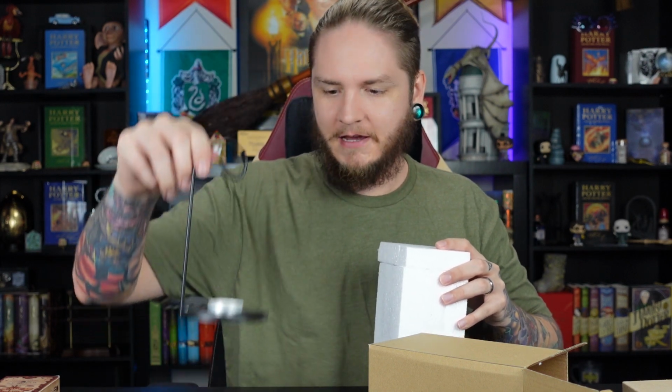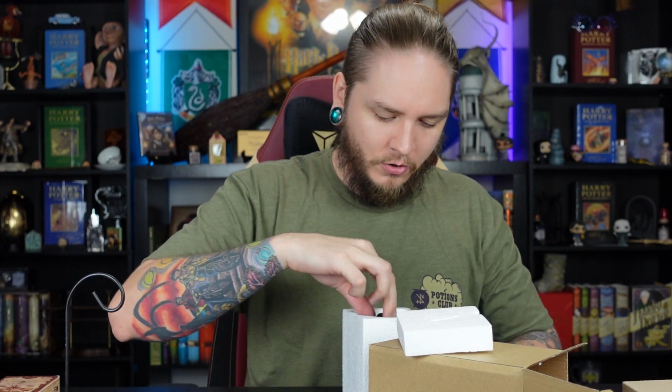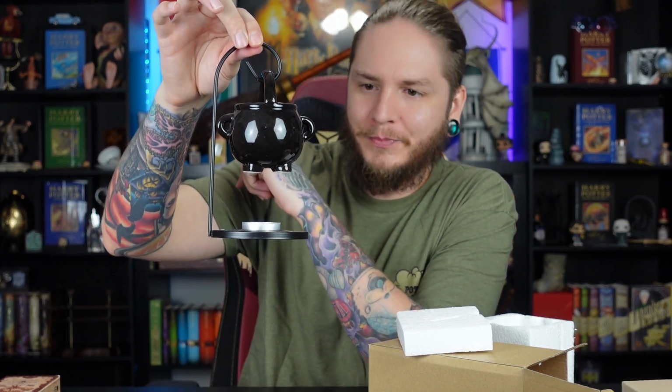Oh, I bet this is for the candle. Yeah, so it sets in there just like that. Let's see what we got. Oh, that's really cute. So we have a little cauldron. How cool is that, guys? A little cauldron, and then it just hangs on just like that. And you can light the candle and brew your potion.